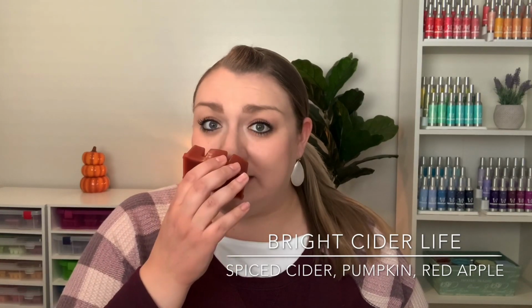This was a really good performer as well. It was nice and strong. It lasted for a few days. I warmed that whole bar through my open concept area. But yeah, this to me definitely has just kind of a hint of a burning candle, not necessarily a smoky note, but that is really nice, and that is Bright Cider Life.